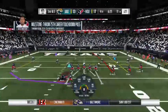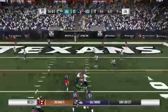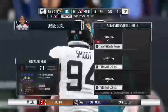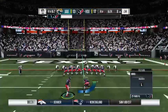That pass will go from incomplete to complete. To the air yet again, Watson. This will be caught just inside the 10. And he's able to work it here to the 8-yard line. They stop him for only 3 that time, and that'll bring up 4th down.